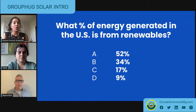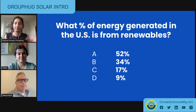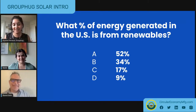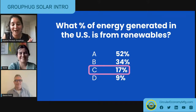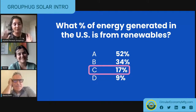If you were to guess, what percentage of energy generated in the US do you think is from renewable energy? So not just solar, but wind, solar, any other type of renewable. I want to say B, 34%, although I'm hopeful it's 52. Okay. Barent, do you want to guess? I don't know if you remember this part. I think it's not as high as that. I'm going to go lower. It's C, 70%. Yeah, I was being hopeful. Yes. So when you said 52, I was like, ooh, that's really hopeful. So we've got a long way to go.